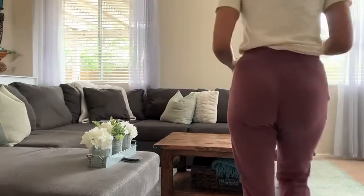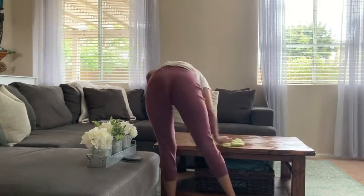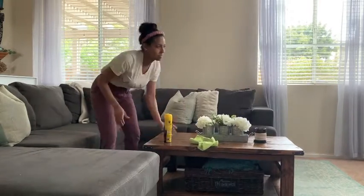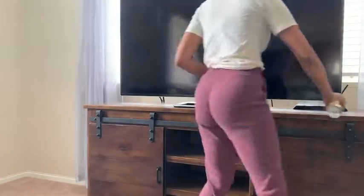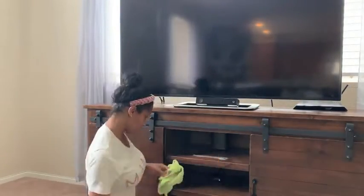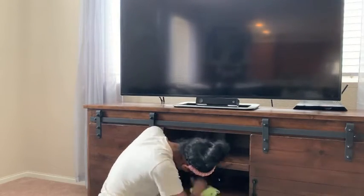After I'm done cleaning the couch, I'm going to spray it down with a little bit of Lysol. I do that during the week. And then I'm going to touch up all of my wood pieces with this wood cleaner. It's just Pledge. And then this piece that my TV is on, I also got that from Living Spaces, and I absolutely love it. It's pretty affordable and the quality is good.